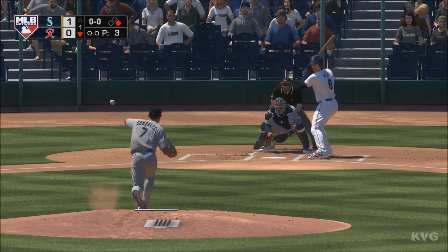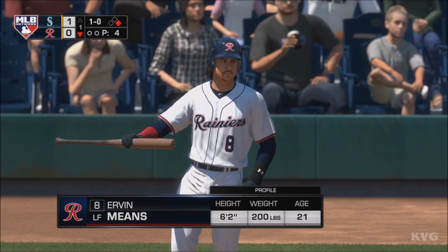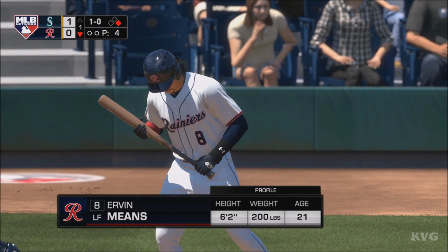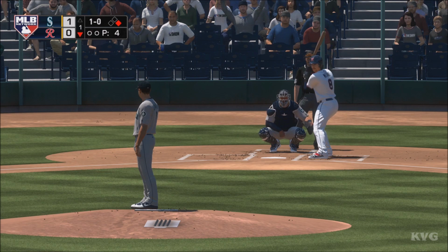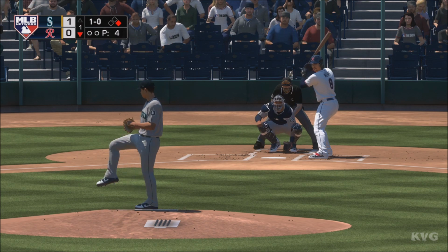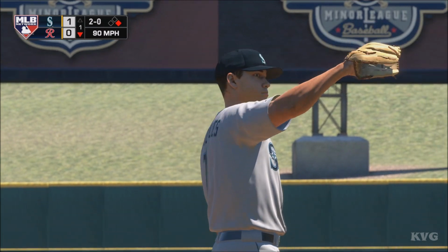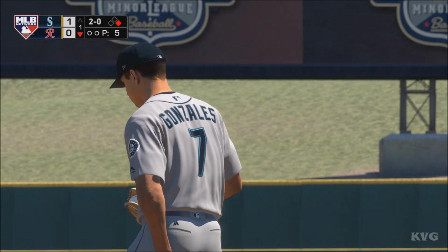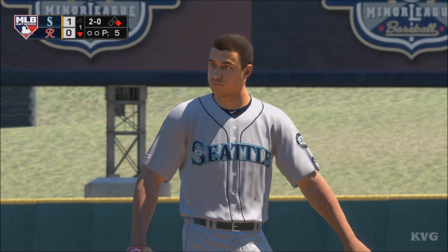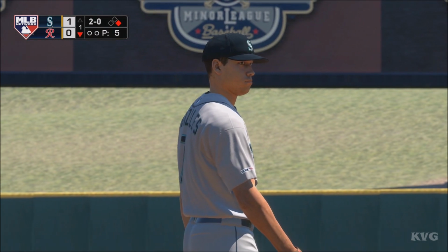Into the box now, Irvin Means, as the first pitch to him is a changeup that can't find the zone. It's ball 1. Nobody out, runner on first. Too much bite on the sinker, and he's behind 2-0 now. You thank your lucky stars when you get a chance to hit behind a guy with as much speed as he has on first base. The entire defense is on guard, and you know probably there's a fastball coming.